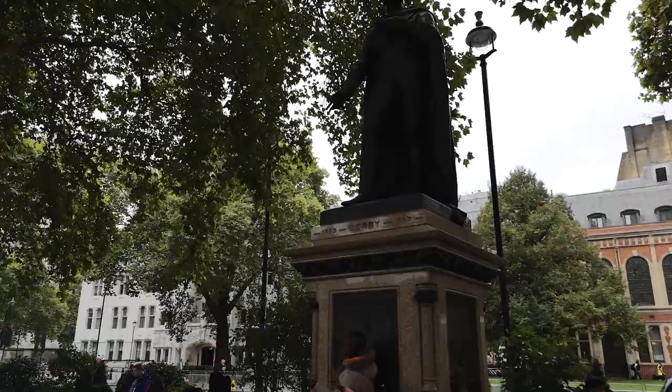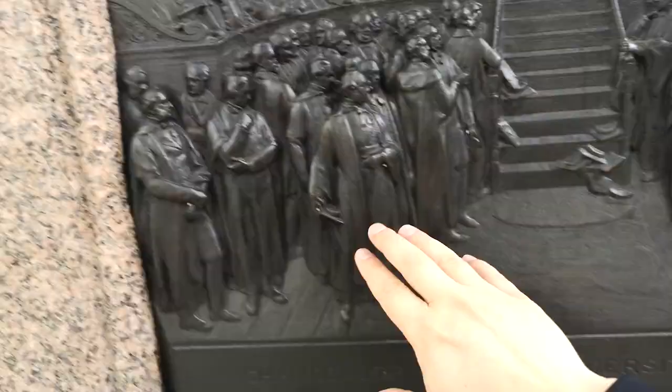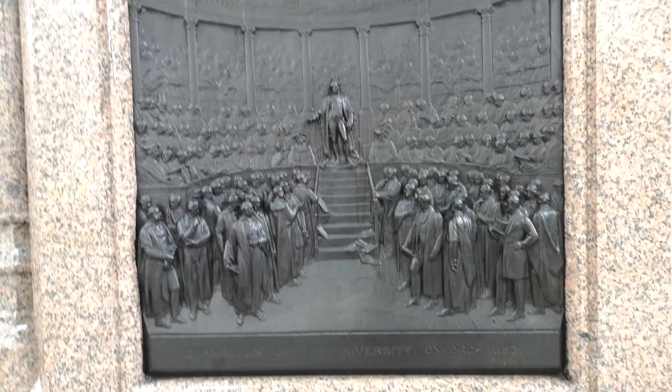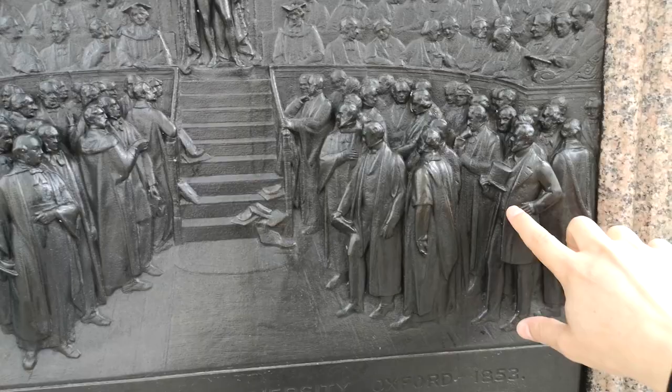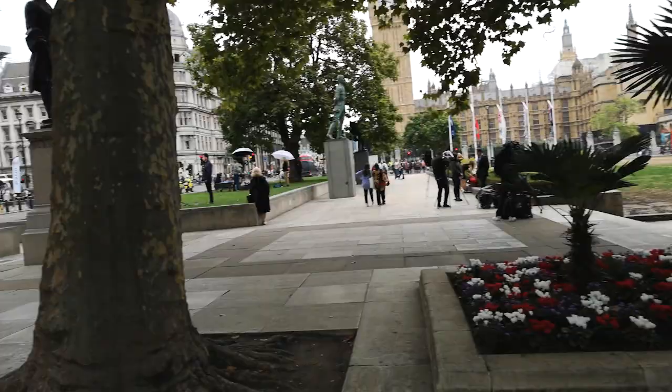Derby? Oh, lovely. Look at that. I always love this kind of art. It's amazing. Look. I can enjoy touching it. So this is Chancellor of the University, Oxford, 1853. Okay, it's lovely. Let's see the next.